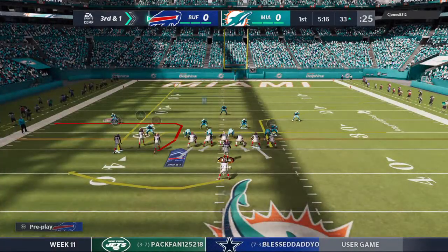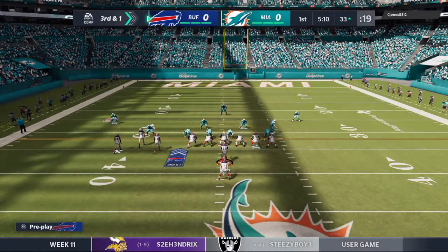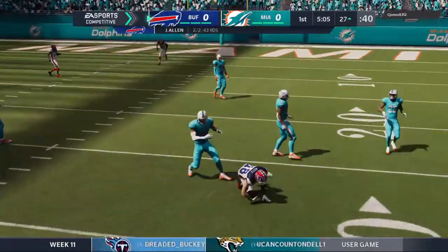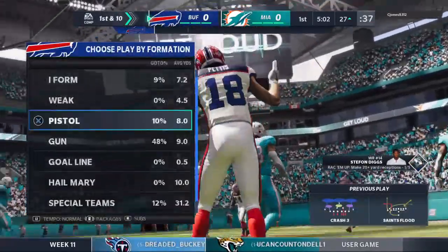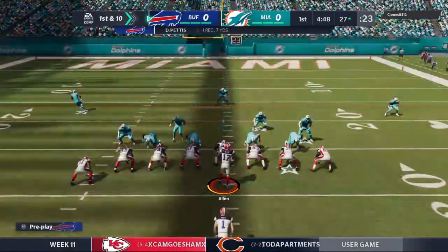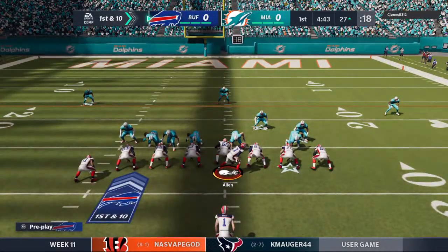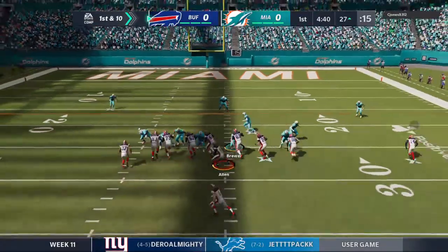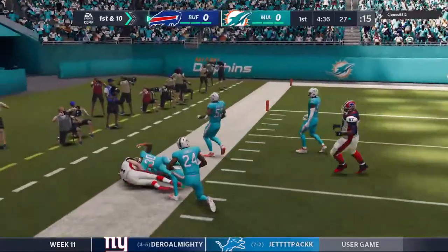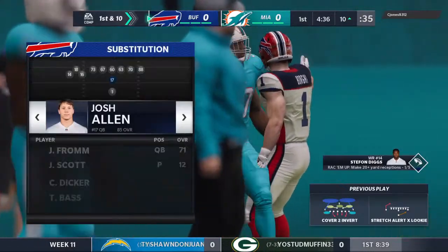And it's 3rd down. Working out of the shotgun. Here's Allen. Open man is Pettis. It's complete. And he's able to pick up the 1st before he's taken down at the 27. The Bills' 1st down. Now a handoff here to his running back. And he is out of bounds right around the 10-yard line. It's a pickup of 16 there, and it'll lead to a new set of downs.